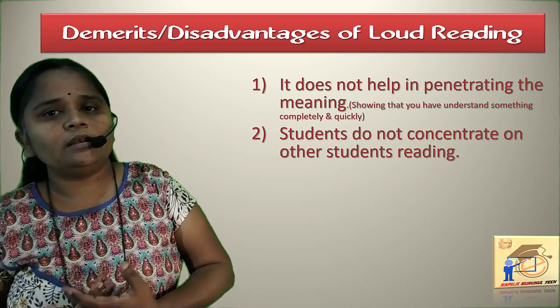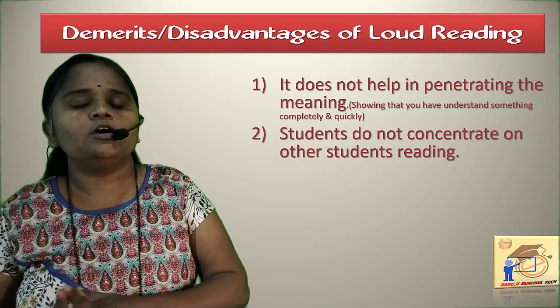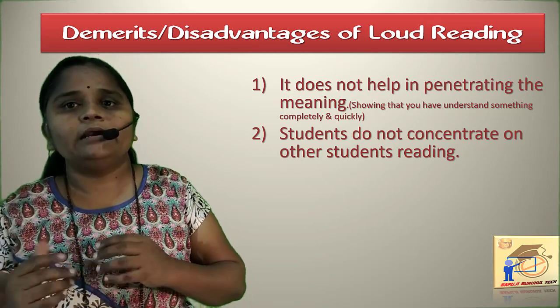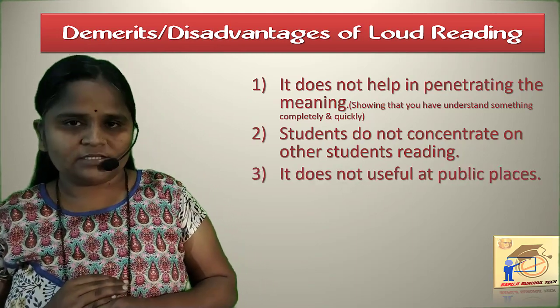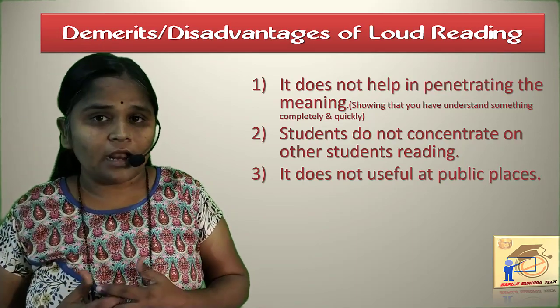When every student reads loudly, the students become confused. Okay, the students get confused in loud reading. The next demerit is that it is not useful in a public place. When we are in a public place, we can't read loudly.